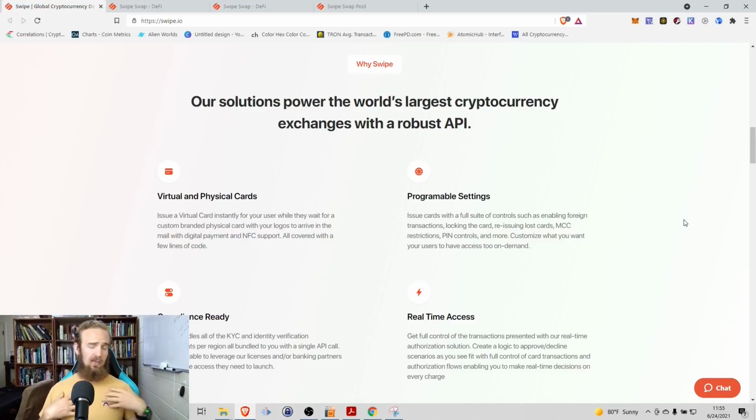So let's suppose I'm wanting to issue the ROB cryptocurrency token debit card. I don't need to go through KYC. I'm not going to have to be checking passports, checking IDs, verifying it. Swipe.io will take care of absolutely all of that for me. So all I have to do is focus on promoting my card, demonstrating its use case, and distributing it to my customers. They take care of all the regulatory, all the KYC, all of that kind of heavy lifting behind launching my card.